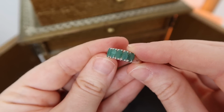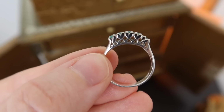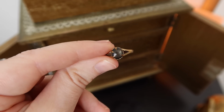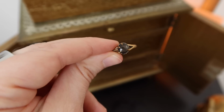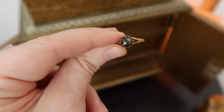And then this one Nathan actually picked out for me at an antique store. Really like that. That detail is so pretty on the side. This was another antique store find from Nathan. I really love the stone in here. I think it's called a star sapphire. When you shine it in the light, you can see it reflects a little star. It's so pretty. So there's that.